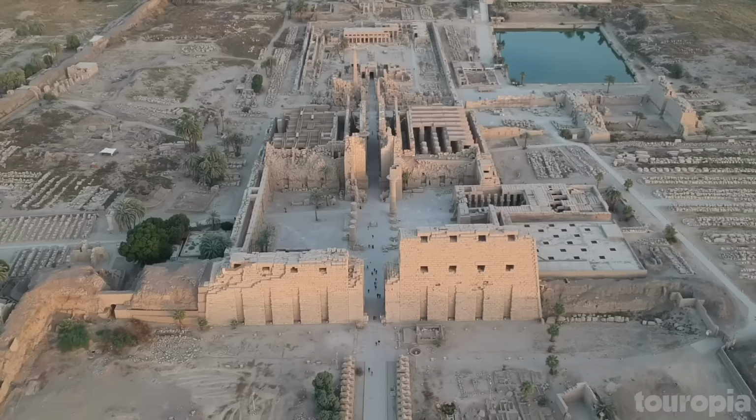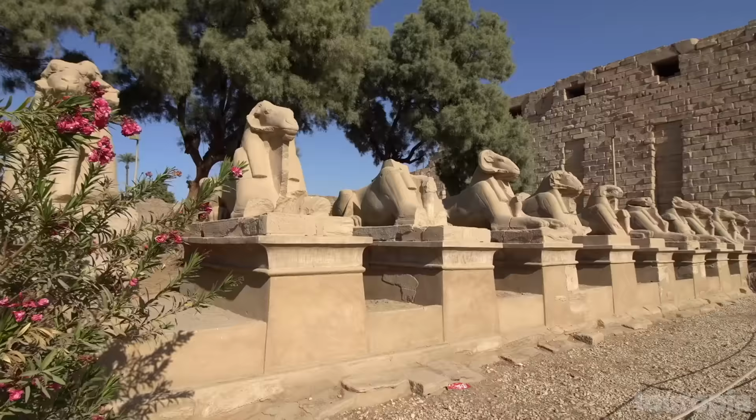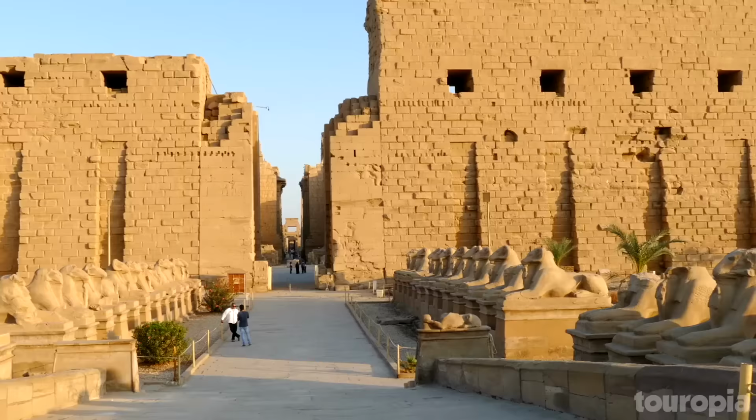Number 2. Karnak. The Karnak Temple Complex in Luxor, Egypt is impressive due to its sheer size. Covering an area that's larger than most ancient cities, it's dotted with temples, obelisks, and shrines. It took over 2,000 years to build, and each Egyptian pharaoh left their own architectural mark.